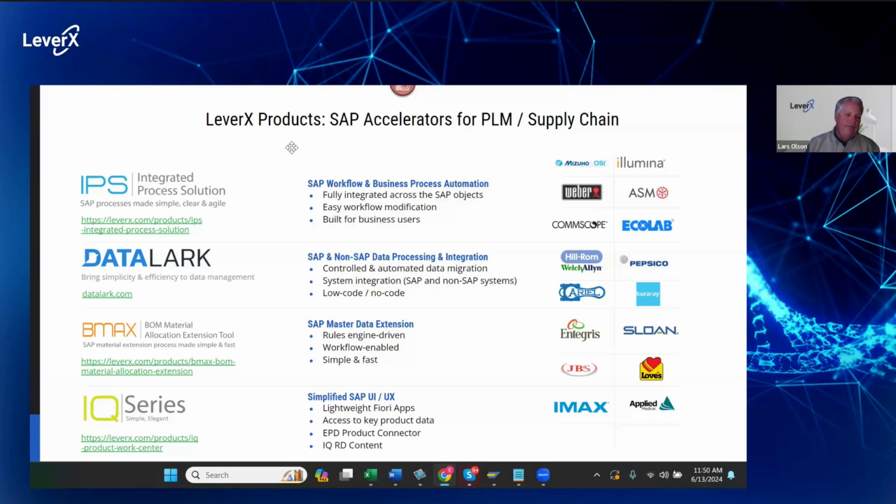The next solution that we have, which is really an awesome tool, not that these are all not awesome tools, but DataLark, for anybody that's doing data migration or wants to create master data in a very easy no-code way, maybe moving data from one system to the other. DataLark is there. The link to the website is awesome. It has a video and all kinds of information there. BMax is really about extending your master data with rules engines and other things. Again, a simple and fast way to make sure that your master data is clean and consistent, and that you're getting all the correct characteristics for all the various fields in your material master in a meaningful way.